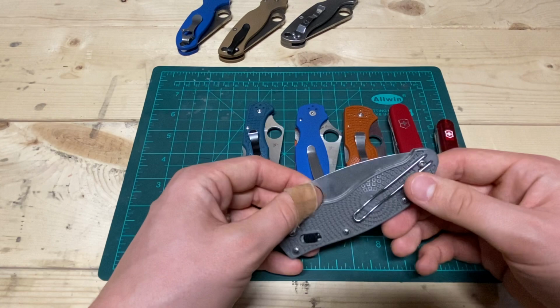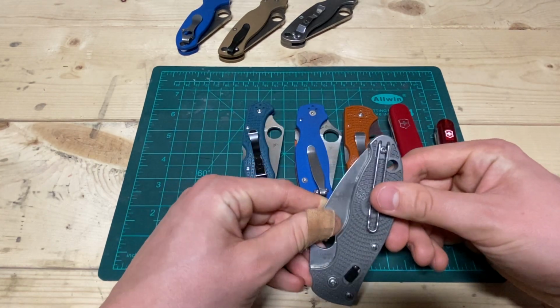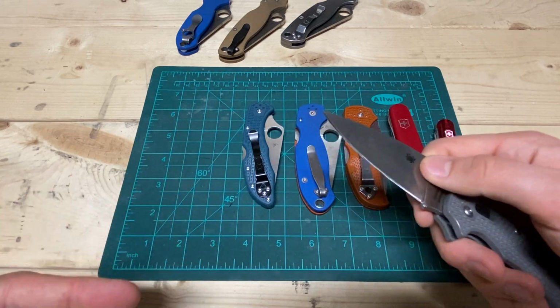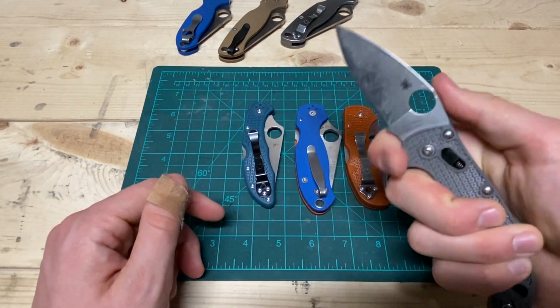And I really like Maxamet. It doesn't hold on to a burr at all. It sharpens up really nice, I think, still. And especially, you know, I'll run 800 grit edges on it. I'll run 2K edges on it. It's just a great steel.